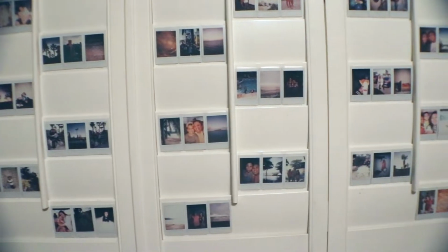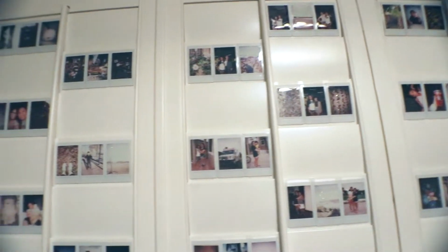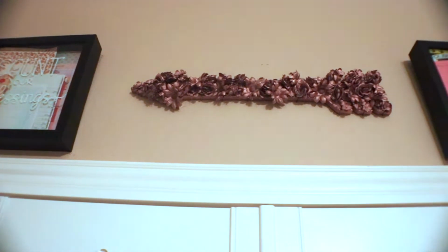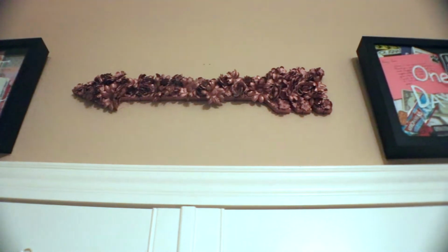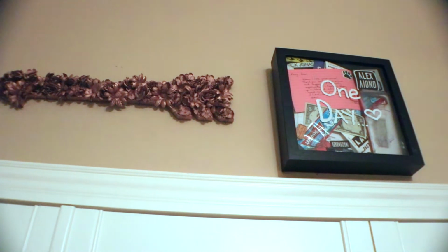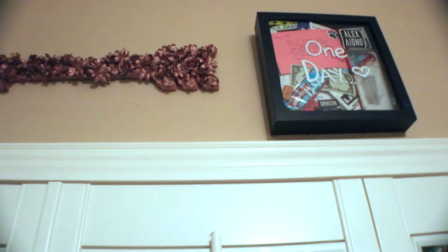On my blinds, I just have a whole bunch of Polaroid pictures I have taken over the years or printed from my Instax printer. Above my blinds, I have a shadow box that says, "Count your blessings." And there's just some notes in there that people have given me for my birthday and stuff. And then I have this rose gold flower arrow that my best friend made me for Christmas. And this other shadow box that says, "One day," with a whole bunch of concert mementos, because hopefully one day I will be having my own concerts.